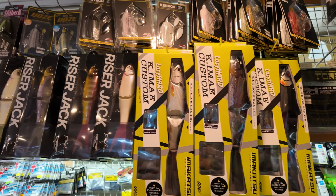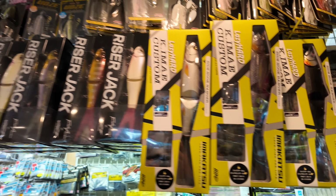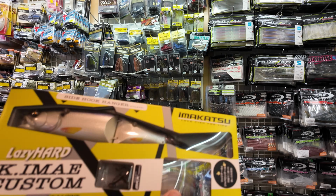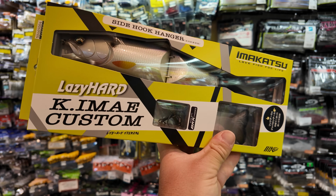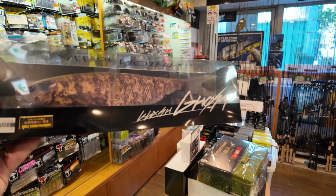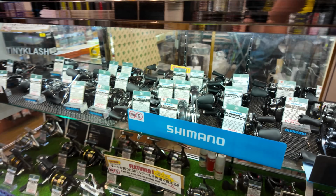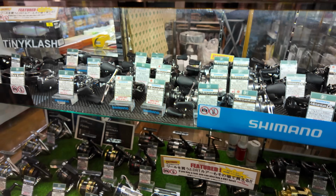A couple of cool bass on the wall. They had a replica of the world record largemouth bass, that is. And yeah, just heaps of stuff, like a fair bit of DRT gear. They had Ghosts, they had Canines, Tiny Clashes. It's very different over here with the DRT stuff.